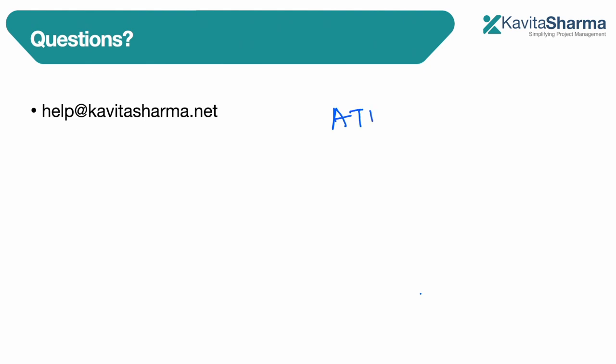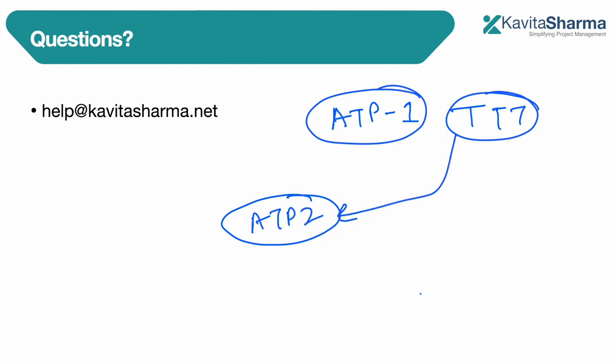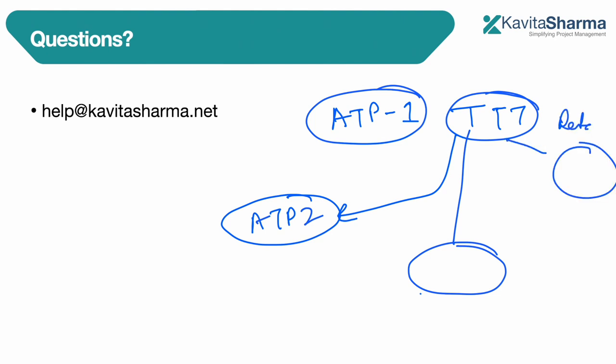If you have acquired a certification, let's say the TTT from ATP 1, you can go ahead and start giving trainings to any other student batch through another ATP. So you can liaise with ATP 2 as well, or ATP 3, or as many ATPs as you want. If you want to directly give training to students, let's say a retail batch, then you can go ahead and do trainings for the retail batch.